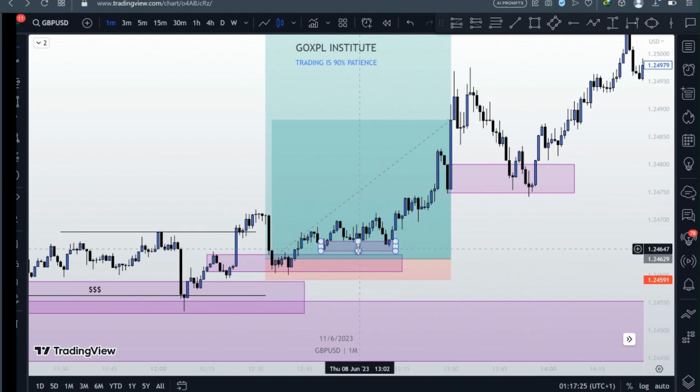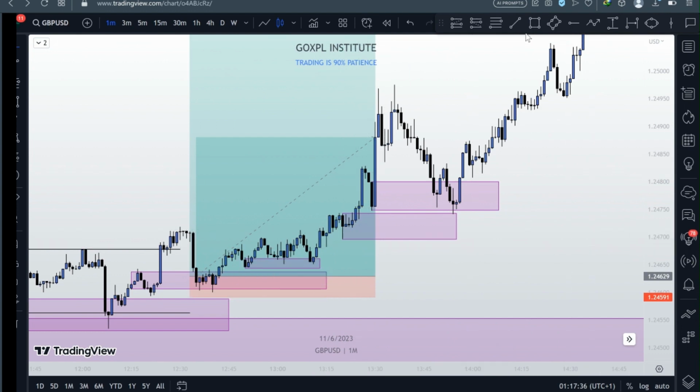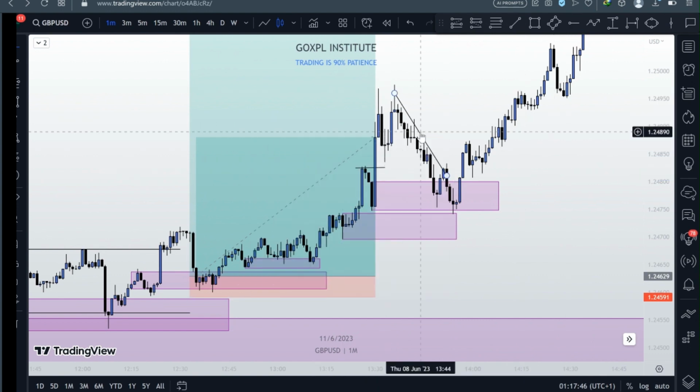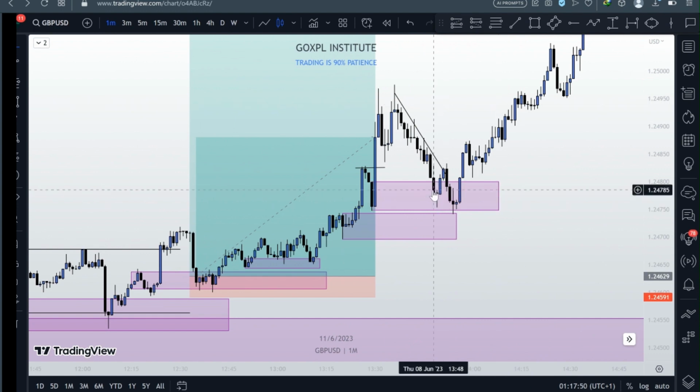Okay, market came in, tapped it. Where was the next one? The next one was here. Okay, but market broke structure. Once the market broke the structure, this was the bearish candle that broke it. And this was a nice retracement, the retracement I usually like seeing. Very corrective, pretty slow. Market came in, and I put my entry here.